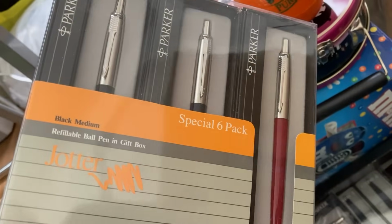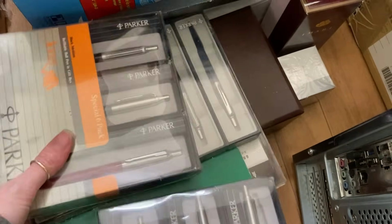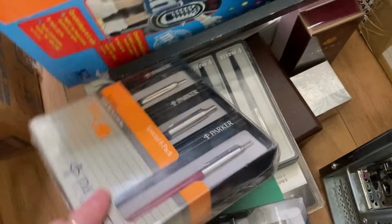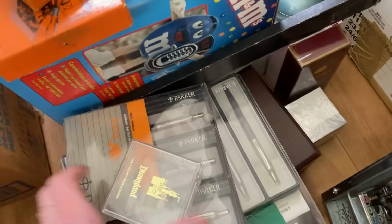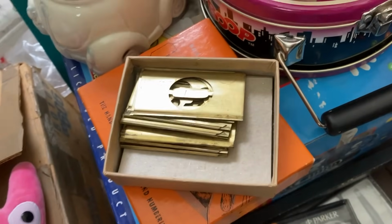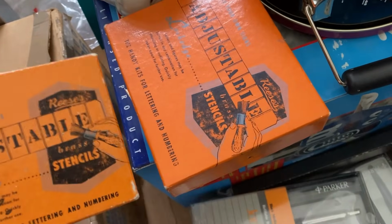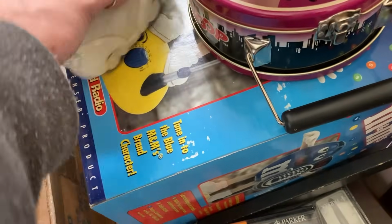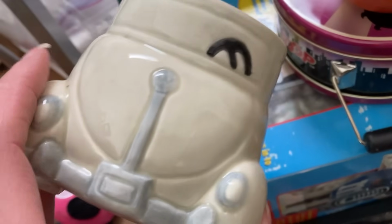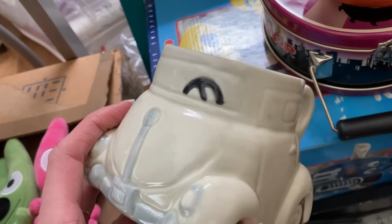This is a 6-pack. These are going for about $50. There's another one. There's like a whole bunch here. I think my dad used to use these, but he kept using the same one over and over and getting the refills, so I don't know why he bought new pens. I found these cool brass stencils. Found 2 sets of those. I noticed vintagey stuff like this goes pretty well. And this wind up Volkswagen coffee mug. I'm a big Volkswagen fanatic, so I might keep that.